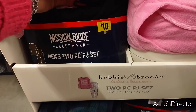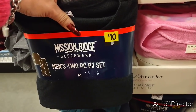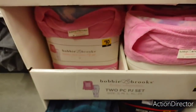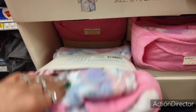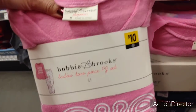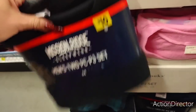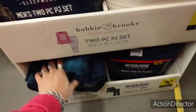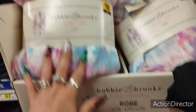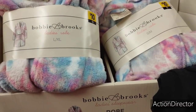And then we have pajamas. A men's set for $10. Are you serious? And then we have, how cute. It says love. That'd be perfect for Valentine's Day. $10. And then the men's is plaid for $10. So these are great gifts for under 10. I mean, a robe. Who doesn't like to start off the new year with a new robe or new PJs?